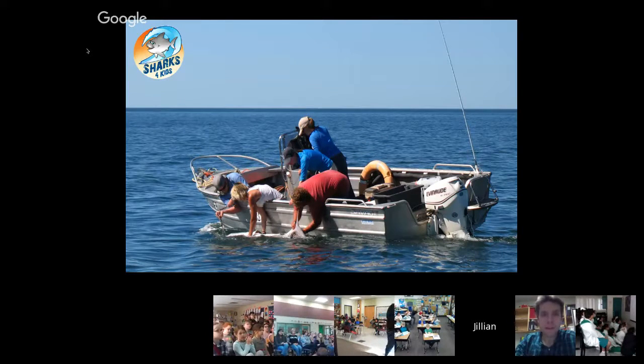So there's different techniques. Sometimes we use long lines, which is a single line with a lot of different hooks on it. Sometimes we use one line connected to a buoy with a hook on it. If you guys have been fishing before, sometimes it's similar to that. We use rod and reel, but all of the equipment is designed specifically for targeting sharks and doing it in a way to kind of make it as easy as possible on the animal, because you really can't explain to them what you're doing or what's happening.